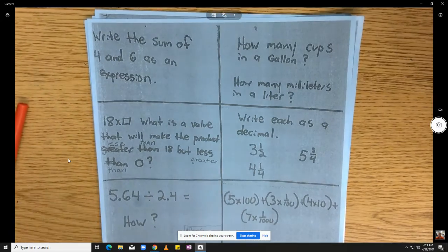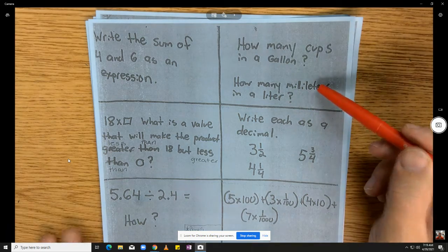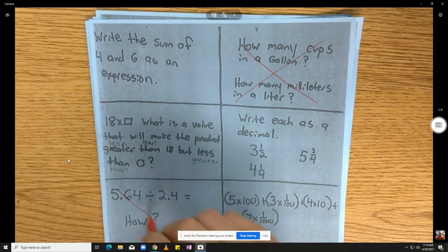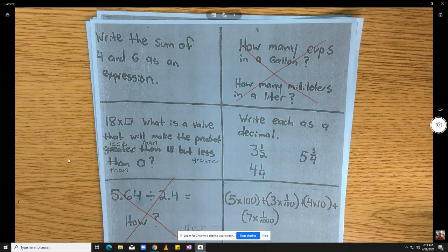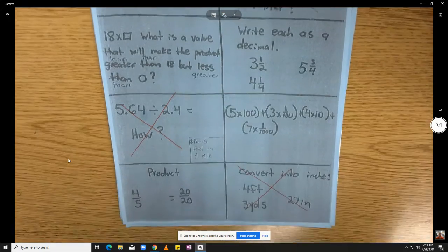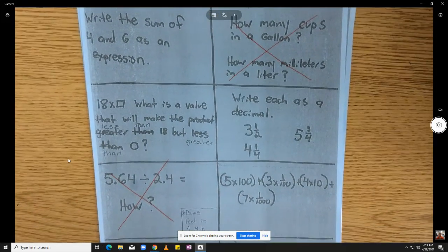And we're going to cross a couple of these out that we don't need, okay? Let's cross out this one. Let's cross out this one. And let's cross out this one. Okay. Cross out those 3, and let's go over this first sheet, and then we'll go over the other ones, okay?